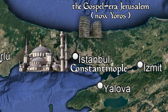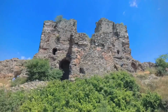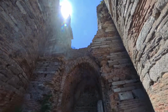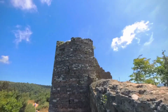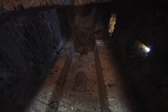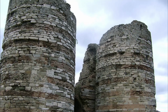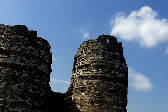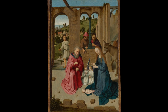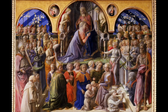Both assumptions are incorrect. As discovered in 2006, the Gospel-era Jerusalem was located on the Bosphorus, near the Black Sea, about 30 kilometers from what would later become Istanbul, Constantinople. The impressive ruins of ancient Jerusalem still stand today. It is still called Yeros Fortress, Yeros Kalesi in Turkish. Since Yeros is close to Istanbul, it is entirely plausible that the Virgin Mary visited or even lived at the future site of the Theotokos Monastery in Constantinople, the city that would later become Istanbul. In the 15th century, this was likely still well remembered. This also explains the special attention the first sultans of Istanbul gave to the Church of Mary of the Mongols.